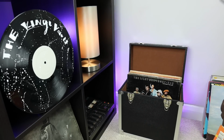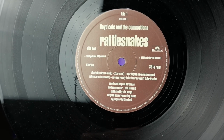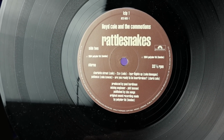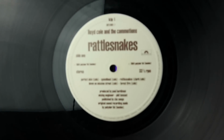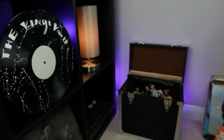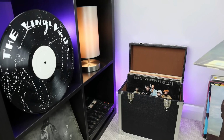Good condition. Better than good. That'll clean up really nice. That's one of the sides. Not sure if that's side A or side B. That's side 2. Side 1. Polydor label. Rattlesnakes. Okay, a lot of these are going to need serious cleaning. Actually, the records are not too bad. It's the sleeves. The sleeves are.